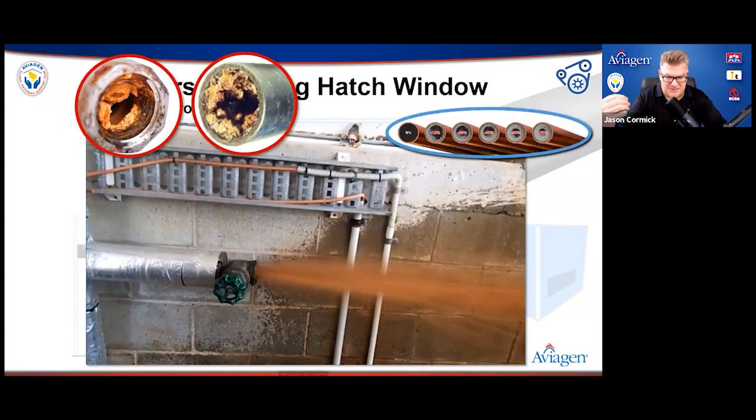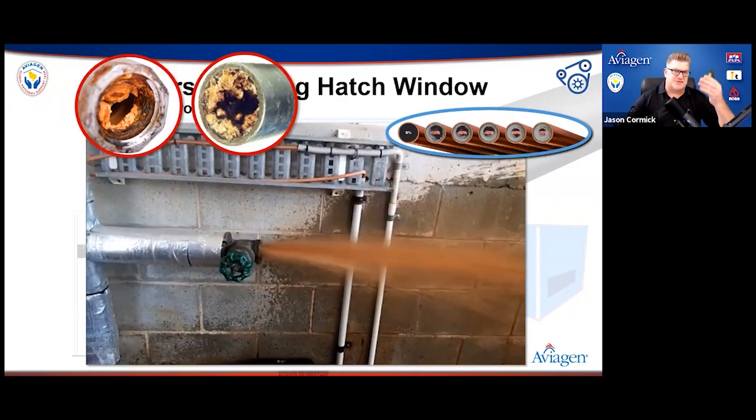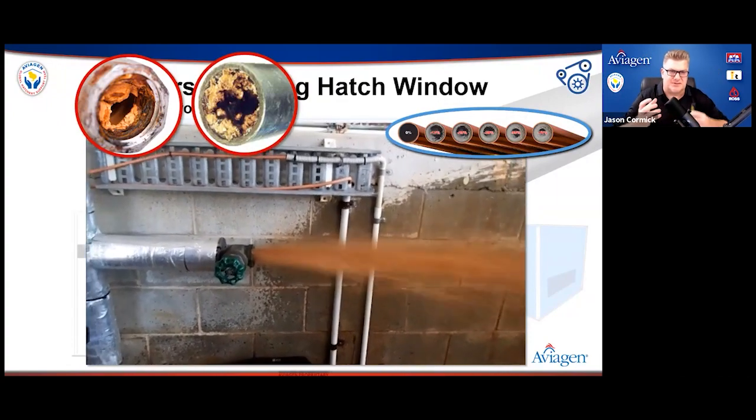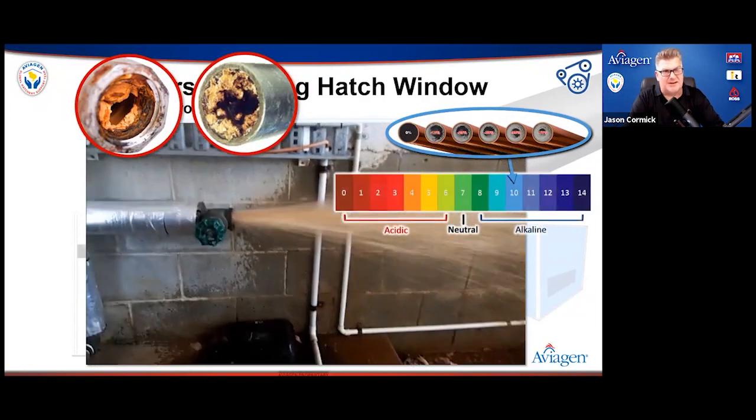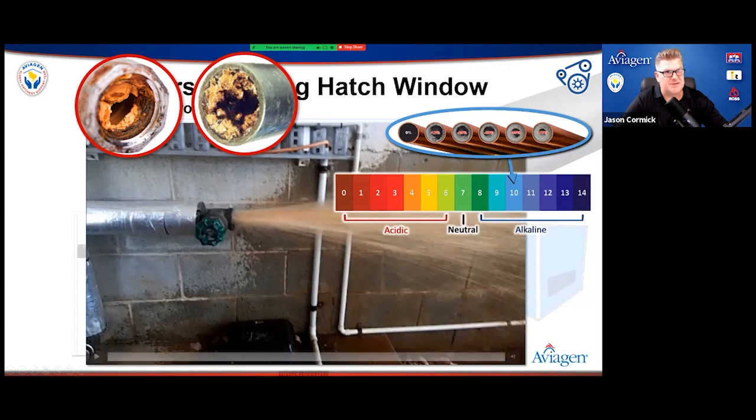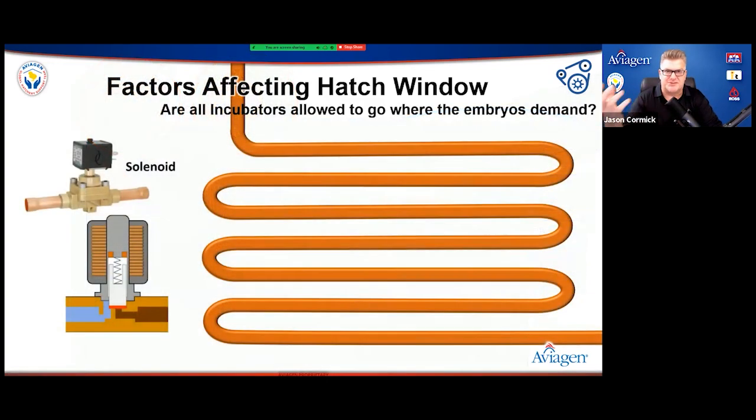Also, if you have too much calcium in there, you've got a lot of that buildup going on. Now, that's caused because it's too alkaline. The video was just because we were taking it from a well, so it has to be filtered before you can use it. If you have this buildup of lime scale, that's basically because the water's too alkaline, so you need to get it more neutral. These problems also give you issues with your solenoid.